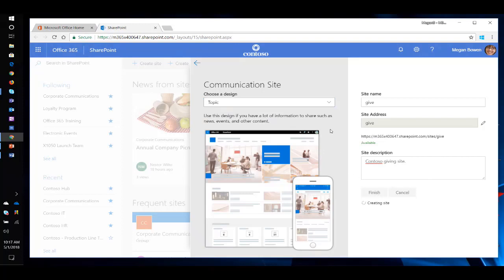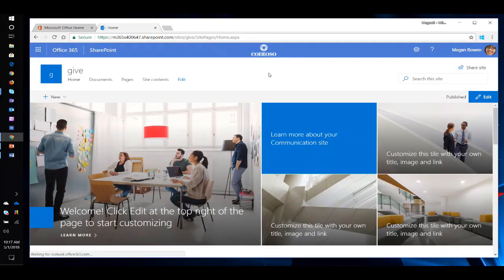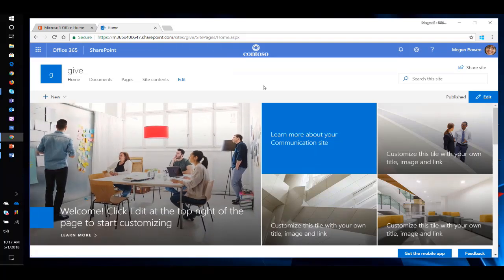When I click Finish here, you'll see that the SharePoint Online Service is going to create my site in the background. As I said, a beautiful and engaging SharePoint site was created in mere seconds. For many customers, they're shocked. They say, this doesn't look like SharePoint. This isn't the SharePoint that I'm accustomed to seeing in my on-premises environment. This is a testament to the advances that we've made in the SharePoint Online Service, building these beautiful modern sites that allow you to engage and build out content.